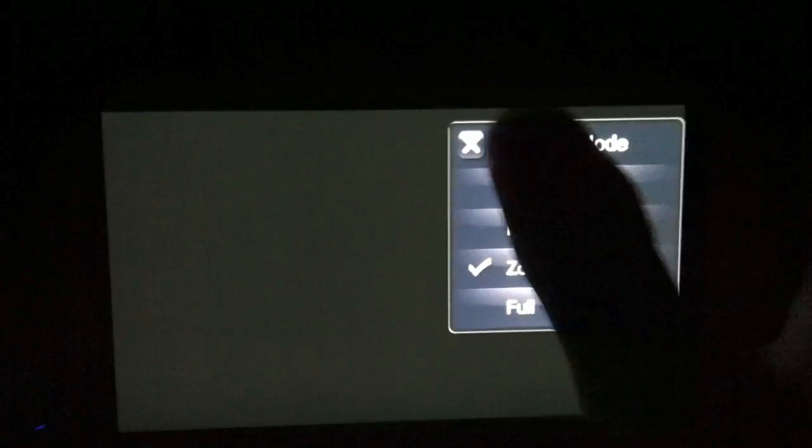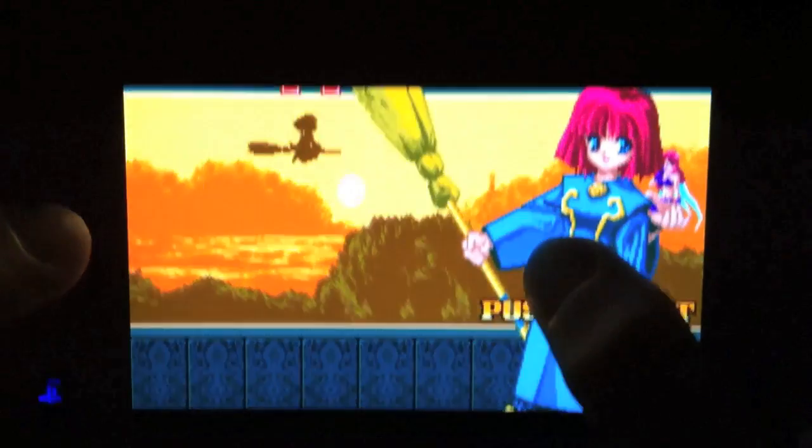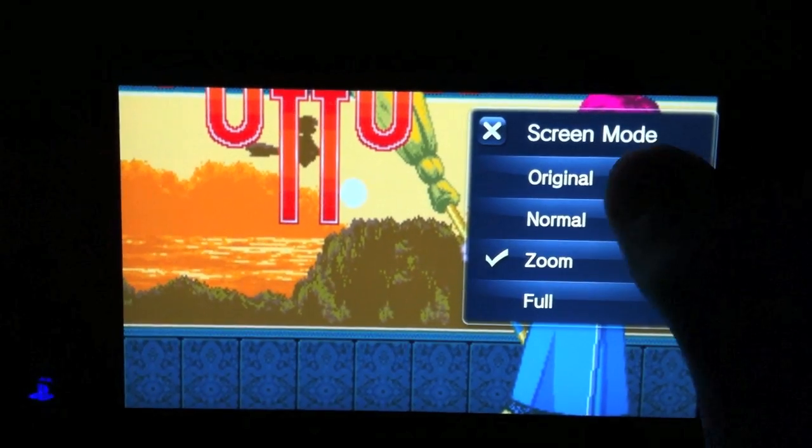I'll show you this a little bit better because I'm on a black screen here. It's not the best way to show you. So here we go. This is Cotton, obviously looking beautiful on the Vita screen. If you go to screen mode here, it allows you to see your screen in the background.